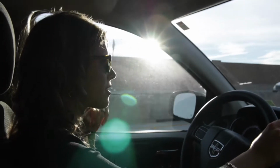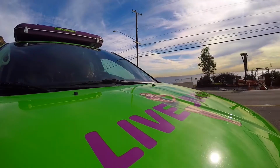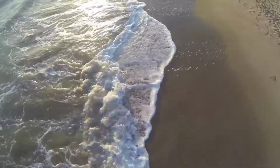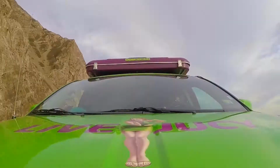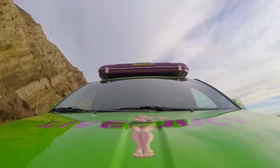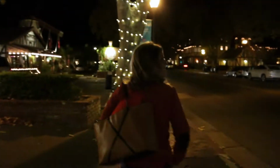Full and ready to keep cruising, I indulged in the breathtaking scenery on the way up. I could never get tired of the glistening Pacific and this gorgeous coastline. But a short while later, I was transported to a completely new, glittering Christmas village, the Danish town of Solvang.